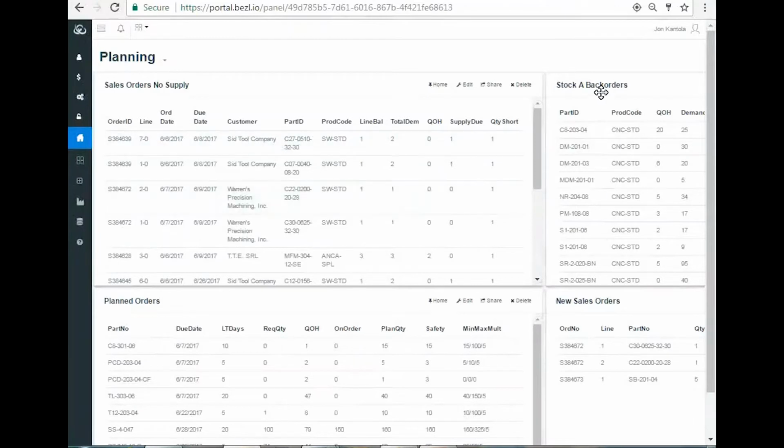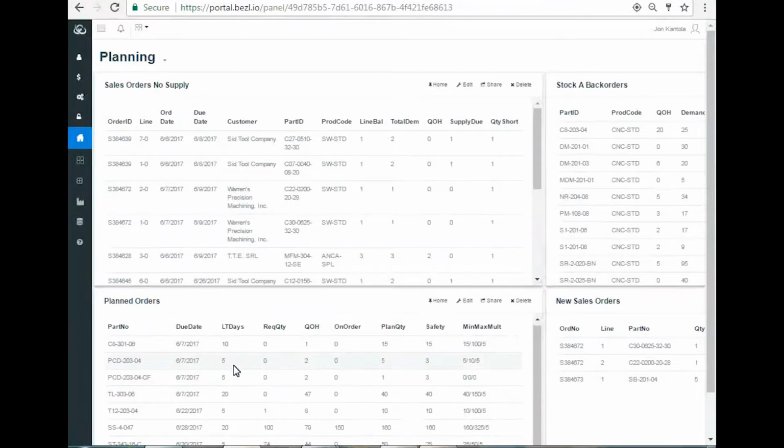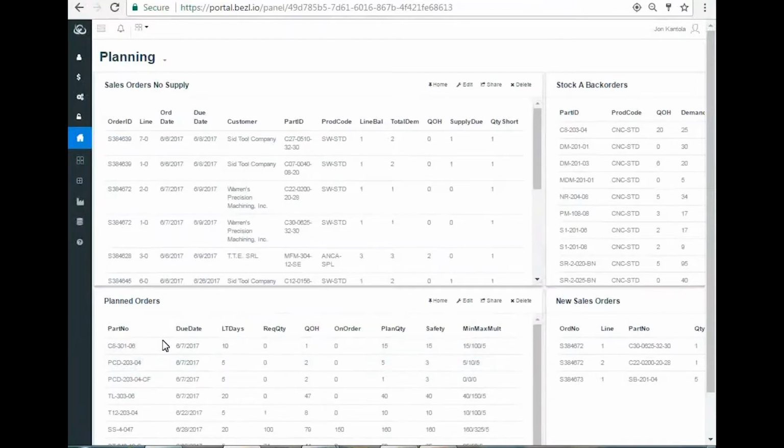So sales orders with no supply, there's their stock A back orders. 3 new sales orders just went into the system in the last 2 hours. So they have to do something with those. And then here's their planned orders. And then we'll add a button there so I can select this one and say, release it, and then it automatically creates the work order in the shop.